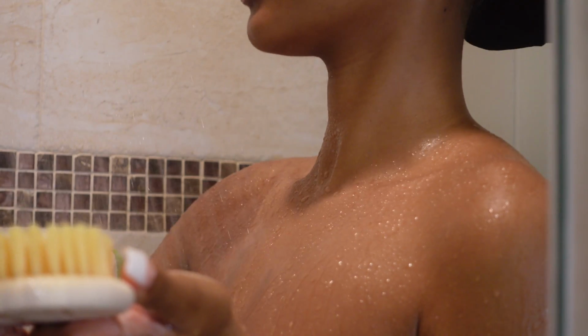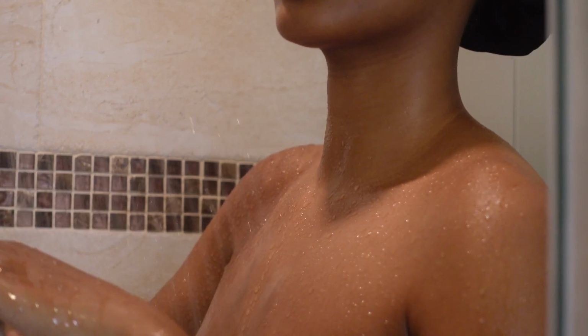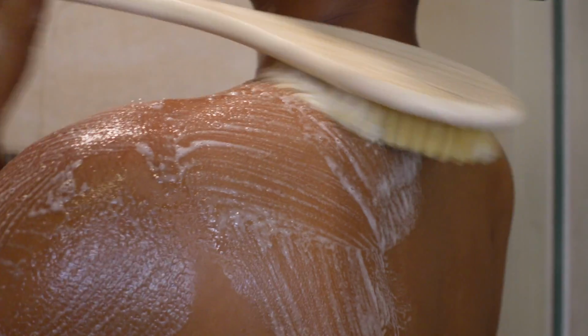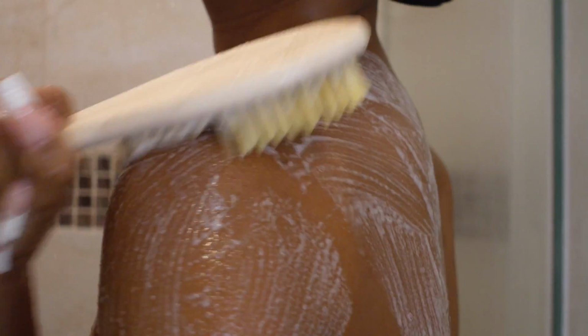I go ahead and I put that all over my bristled brush that I got from EcoTools, and this has soft bristles, but it is still abrasive enough to make sure that you're going in and exfoliating the skin, scrubbing off the dead skin cells, and just leaving you nice and bright and smooth and soft.